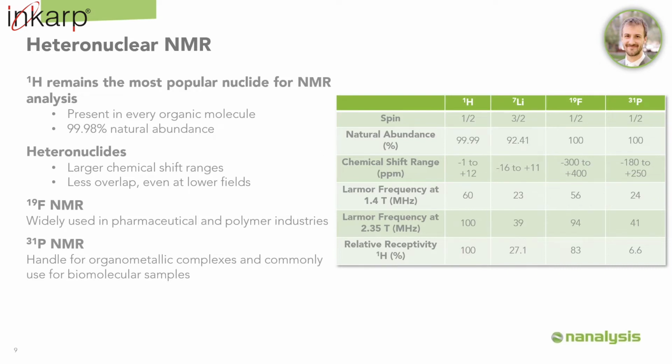Most of those familiar with just basic NMR knowledge will be familiar with how the most simple aromatic functionalities can give rise to very complex, often second-order NMR spectra. Heteronuclides, however, typically have much larger chemical shift ranges, which you can see on the right for lithium-7, fluorine-19, and phosphorus-31, as compared to proton. This leads to less overlap even at lower fields, and allows us to differentiate signals that have extremely similar chemical environments.